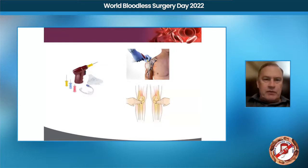So we've started using intraosseous drills to a larger degree, because you can put one of these lines into a patient in about 3 seconds, and it runs like a 16 gauge IV. So you can resuscitate somebody very rapidly with an intraosseous line.